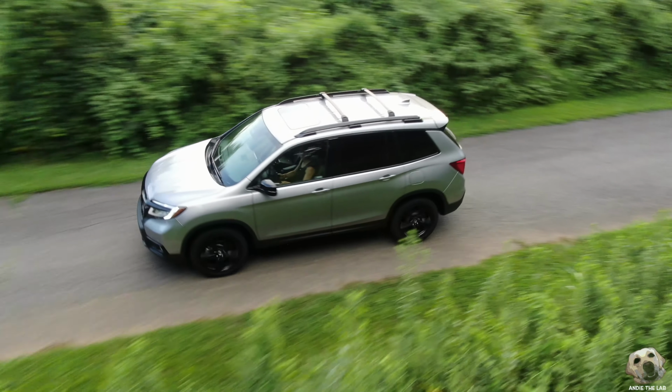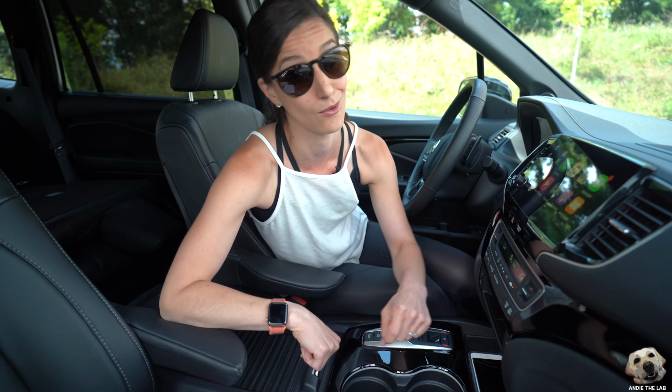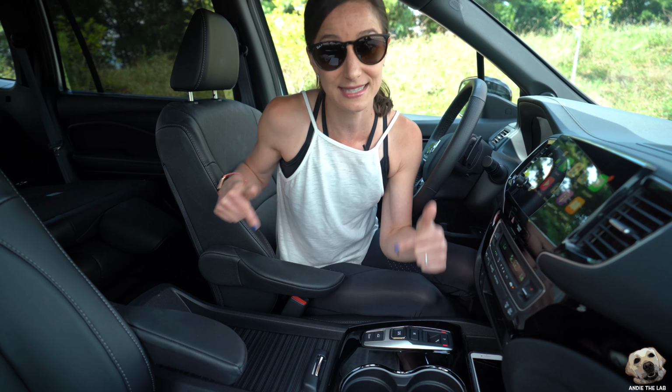Sometimes a crossover just doesn't cut it and you just want the bigger vehicle, but you don't want a three-row SUV. You ever hear the saying, winner, winner, chicken dinner? Hello, this is it right here.